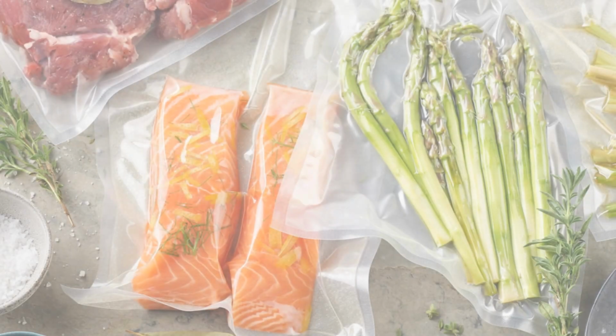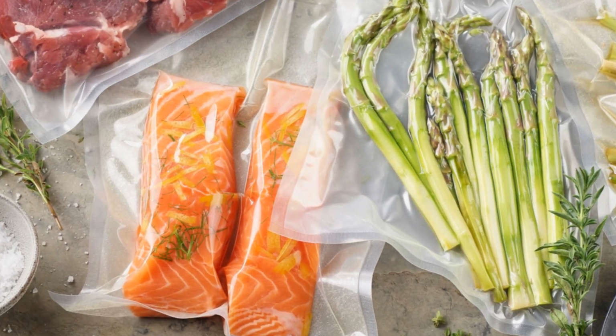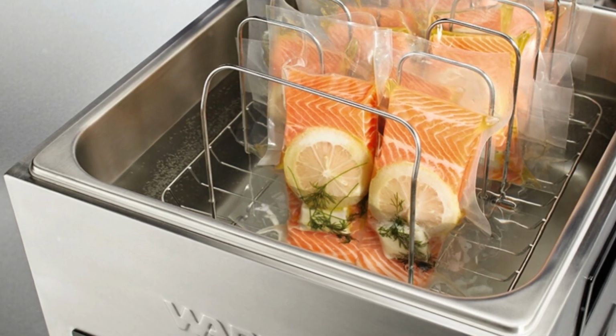Perhaps one of the most understated benefits of sous vide is the sheer versatility it offers. From vegetables to meats and even desserts, there's virtually no limit to the types of dishes you can prepare.